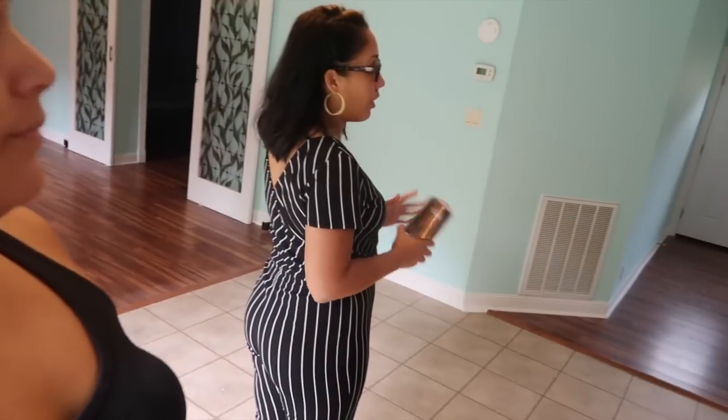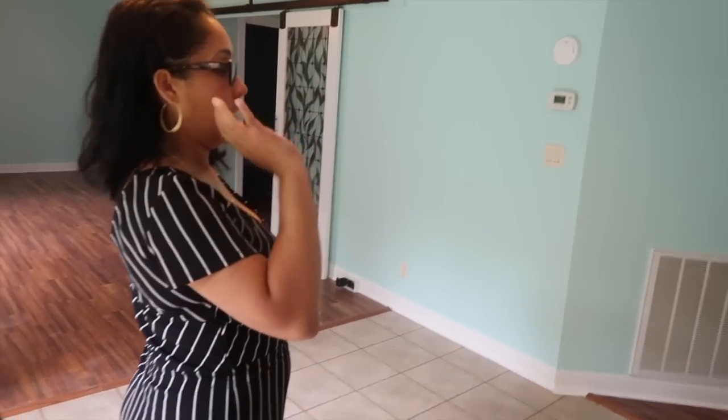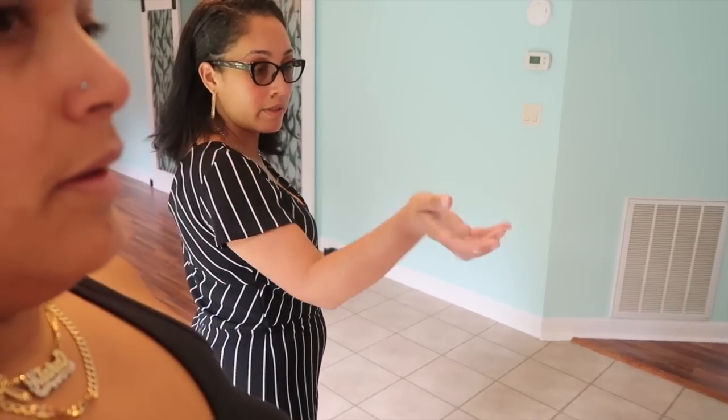I'm just turning off all the lights, and since they are not here, I'm gonna make sure they see that all the lights work, the fans work, the appliances work, there's no leaks under the sink. This is what a walkthrough is like. You check that the condition of the house is basically the same as when they went under contract. Since they're not here in person, I record it.